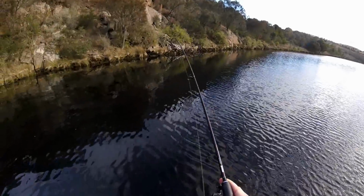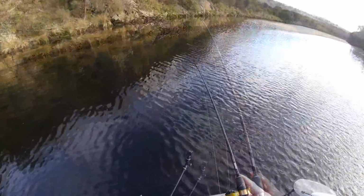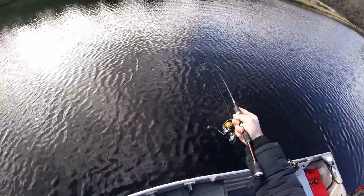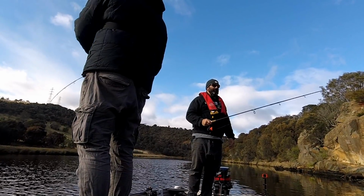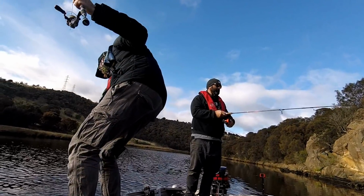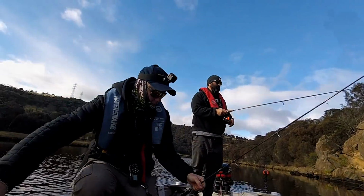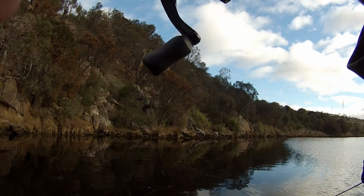So the big ones have gotten wise to what's going on. Little ones now hanging out. Come on, if you want to come over this side, come over this side. I'm not going to argue. Single hook. He's a bit better size, isn't it? Oh, just watching him touch at it. It's ridiculous. Oh, sorry, I'm biting at that.